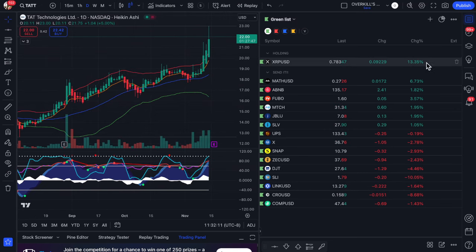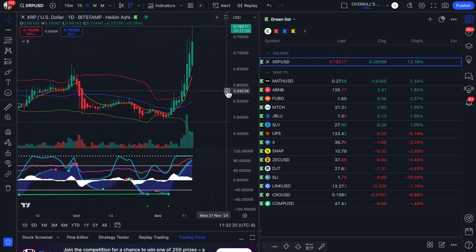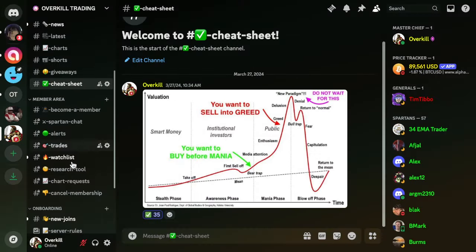Look at that, XRP hitting 78 here. I sold at 77. That thing's probably going to go to $1.20 now. But like I said, never trying to time the top. I'm going to wait for a pullback on XRP. I'm not even mad about it. But TATT, I'd be looking to take profits on that one too, brother.